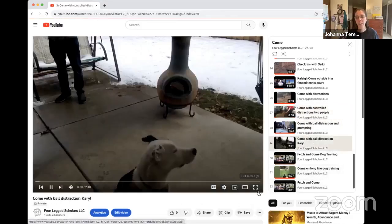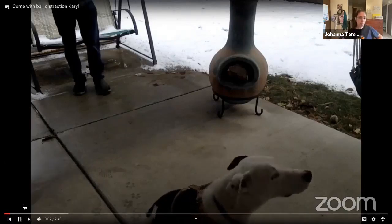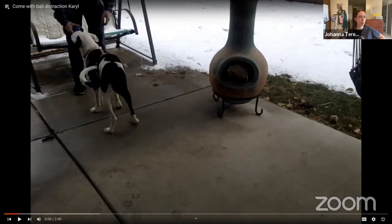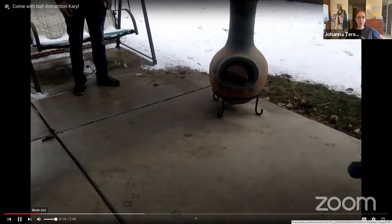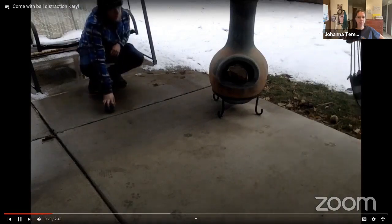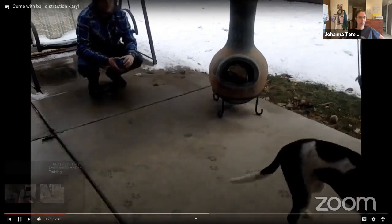So this one is we have a ball, okay, and again the ball would get removed if the dog doesn't come. So let's look. Does the distraction person remove it if this dog doesn't come? And what does Carol do to encourage the dog to come to her? Caller, Frida, come. Okay, Frida, come. Good girl, good girl, good girl.